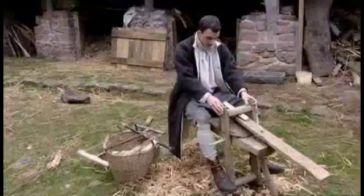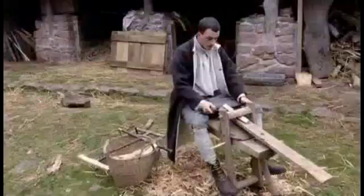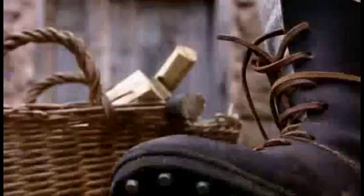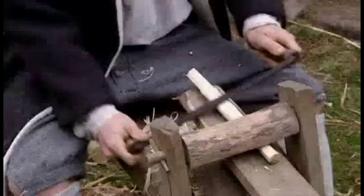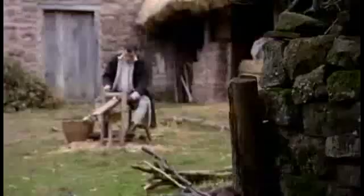Now, I need something called a draw knife. Quite simply, all I'm going to do is just take the corners off, shave down the exact width of the pegs we're going to need. OK, I think that's just about done. So we're going to need something in the region of about 70 pegs, maybe 75 pegs.